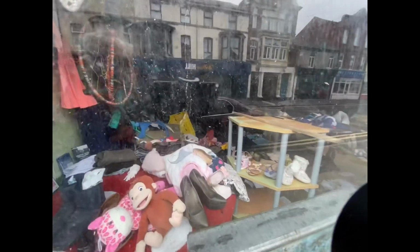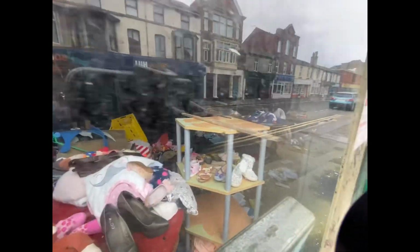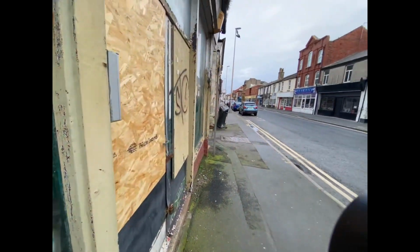So if we look inside some of the shops, you'll see that they've actually been left just the way they were left. That's the state of them. Toys, everything just lying about. Nothing was moved. They didn't even take stuff with them.